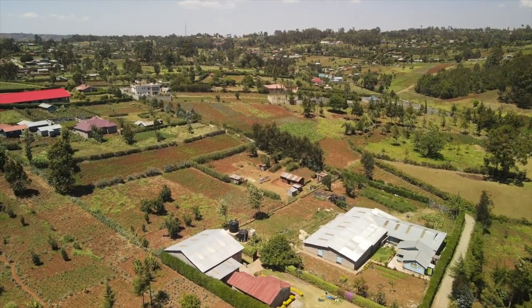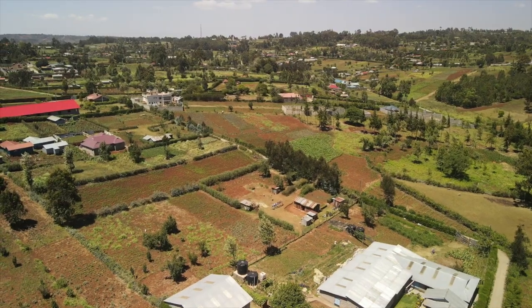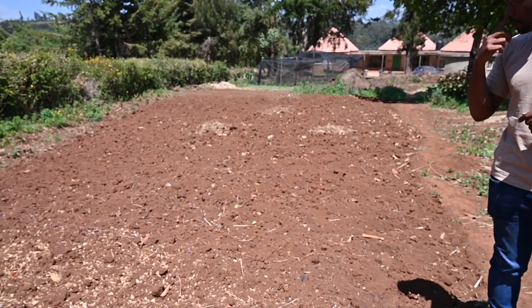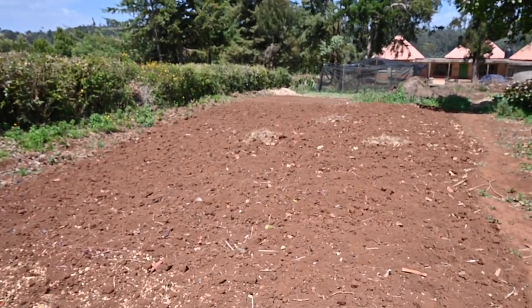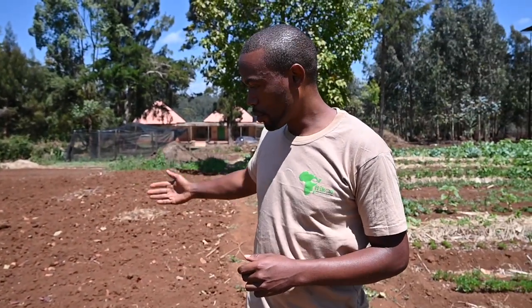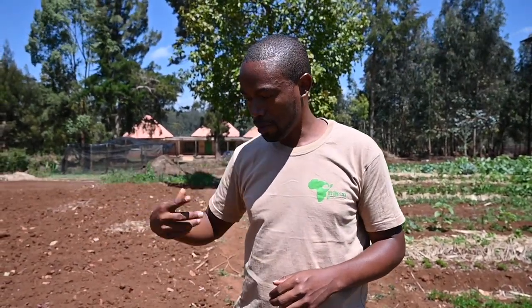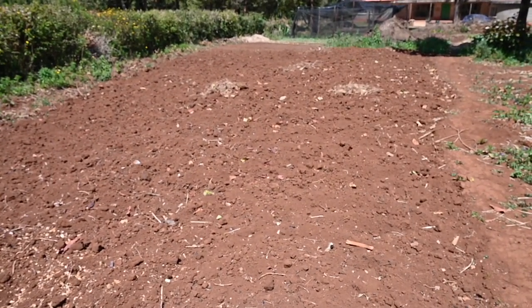All right, we got a before and after here. Yeah, that's right. So we started on the left, and on the right we don't have much going on. So we're looking at a low-till, no-till eventually system, right? Yeah, that's right. So we started by tilling the land. Thereafter, we are going to make beds and have our nursery here. On the beds, we are going to have different vegetables planted. All right. We don't want to disturb the soil food web.